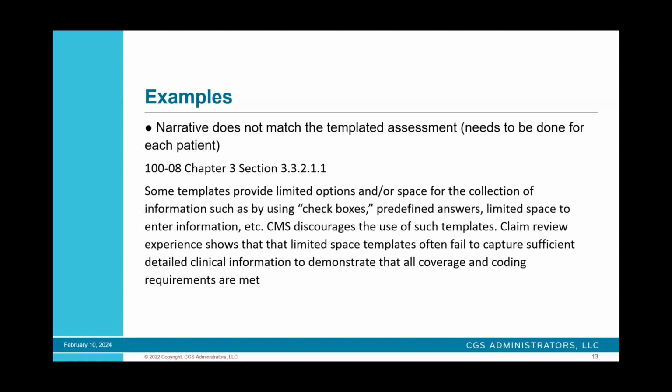Again, as I mentioned, the narrative is not matching that templated assessment. We will see in a templated assessment 0 out of 10 pain, but then in the narrative, we will see that the pain is an 8 out of 10. When we have documentation that does not match each other, as the reviewers, it's hard to take one area over another. We need to read and take the medical record in whole.